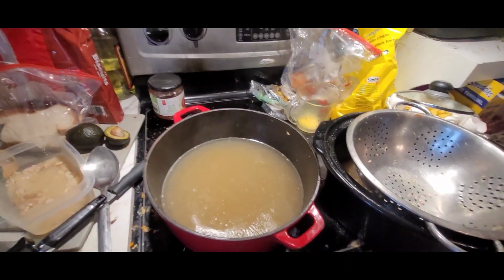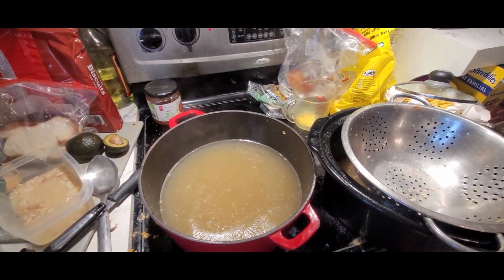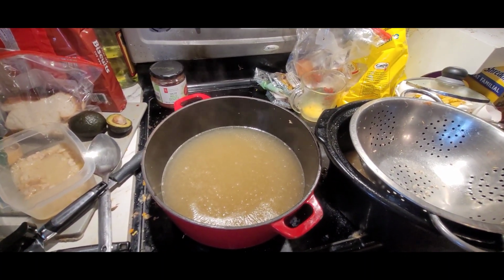So I made chicken broth 2 nights ago. I had 3 whole chickens. I threw them in the slow cooker, left them overnight to cook, and then I just threw it in the fridge downstairs because I just didn't have time to deal with it. I had picked the chicken off of all 3 chickens and then just threw it in the freezer.